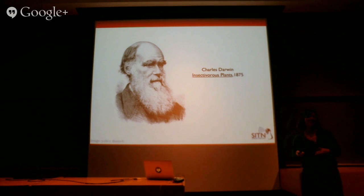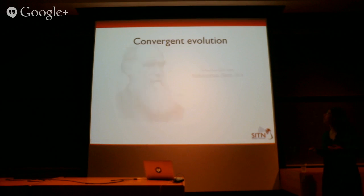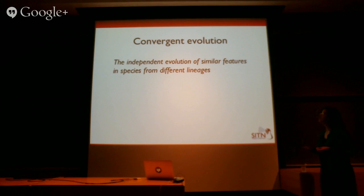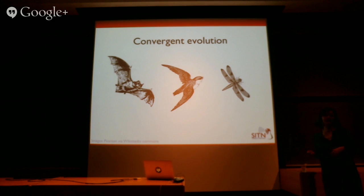Now Darwin, as many of you probably know, was really influential in our understanding of evolution and natural selection. He also came up with a concept that we now call convergent evolution. Convergent evolution is defined as the independent evolution of similar features in species from different lineages. I'll break this down a bit. Basically, it means that things start in different places, but then they converge on a similar feature from different starting points.